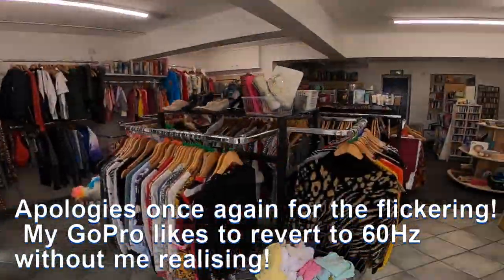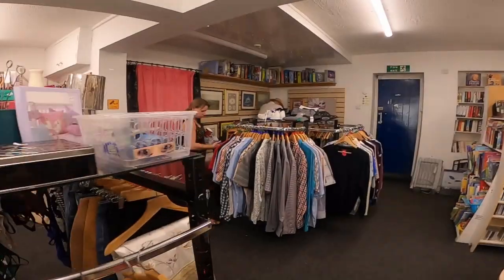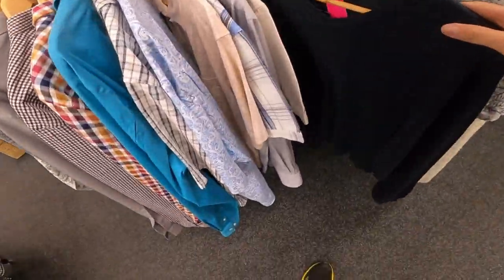First up, we are in Ivybridge. There are three charity shops here. This is the first one. Let's see if they have anything worth buying.